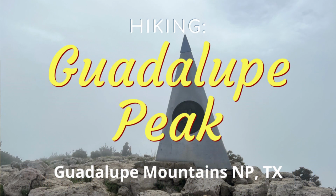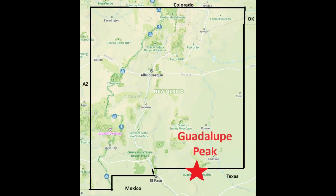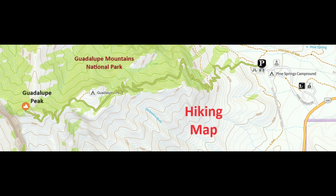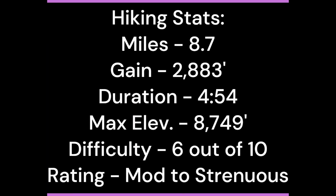Hiking Guadalupe Peak, which is the highest point in Texas. The peak is in Guadalupe Mountains National Park near the New Mexico border. It is located 115 miles east of El Paso, Texas, or 55 miles southwest of Carlsbad, New Mexico. The difficulty rating for the hike is moderate to strenuous.